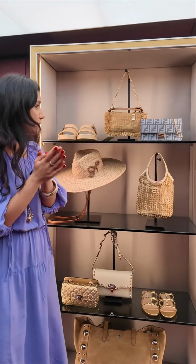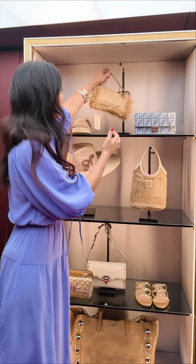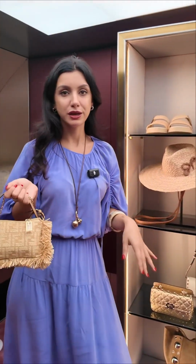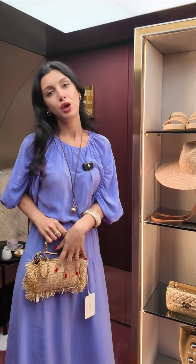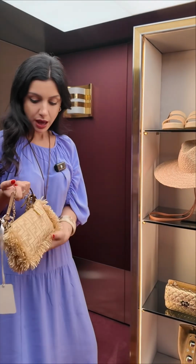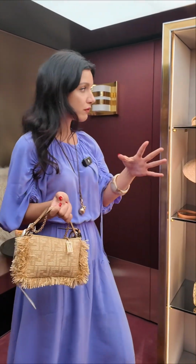Summer accessories, where to start? I have lots of raffia, and these are some of the handbags I do recommend for the summer season. Let's say you're going to the Greek islands, France, Nice, Italy. I feel like having a small handbag that will fit your phone, credit card, sunglasses is a must. And this raffia style from Fendi is super cute. I think it's going to go with everything.